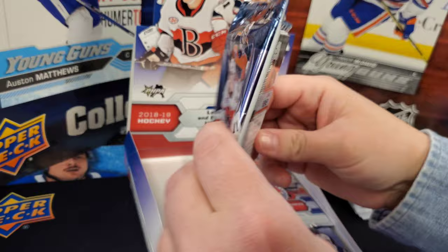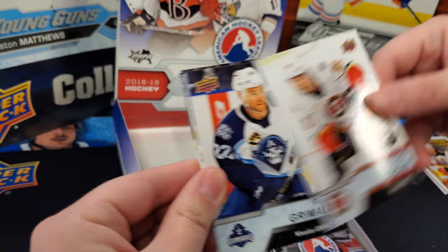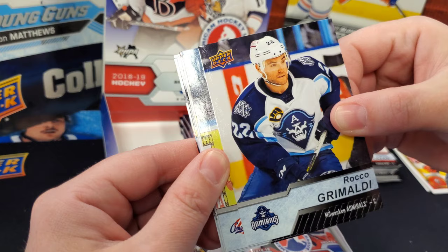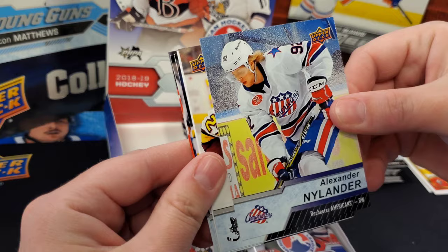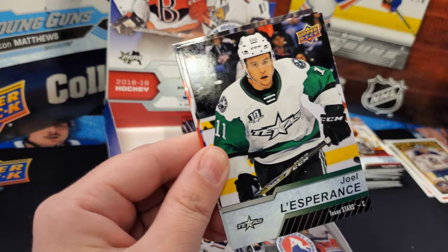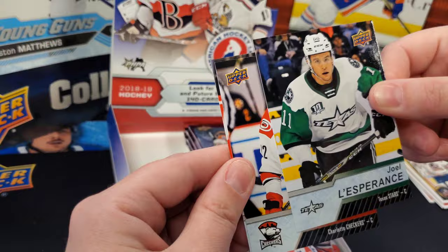Oh, Curtis Lazar. Pew, pew, pew. The Laser. Back up in the NHL in Buffalo. Oh, Rocco Grimaldi. Another player who's actually been really stellar for Nashville this year. Third line guy. I think he has a PTO. Yeah, he's been doing really well. Oh, Alex Nylander. Rochester Americans. Brandon Perry. Oh, there's lots of familiar names here. Al Montoya, team leaders. Oh, Joel L'Espérance. Yes, his Young Guns was in Series 1 this year. Andrew Podorowski, and Brezzini. Another one, Bimington.